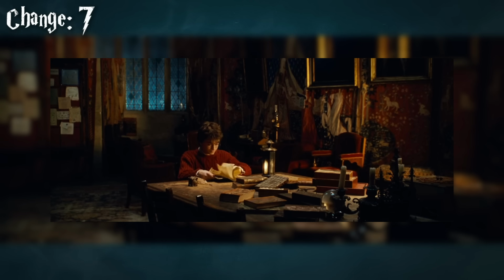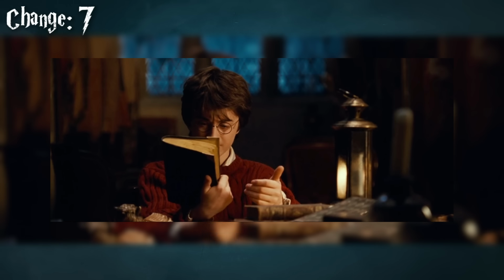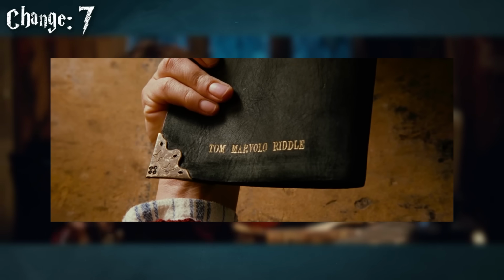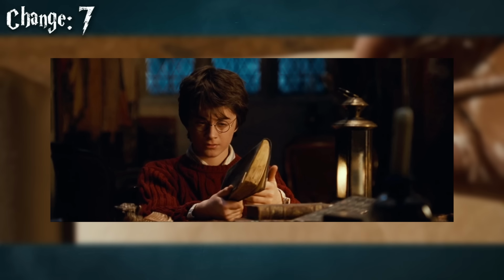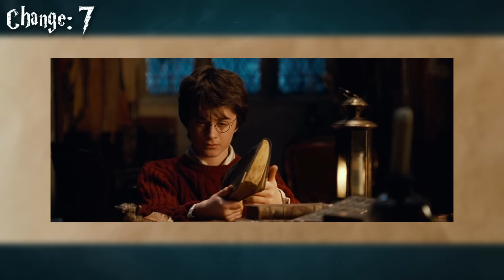Now, moving on past this scene in Myrtle's bathroom, the movie skips right to Harry in the Gryffindor common room, but the book contains a lot of information in between these two events, and probably most importantly, we learn how exactly Harry discovers the magical capabilities of the diary. But that's getting a little ahead of ourselves. So let's turn back the pages and take a look at what occurs after the boys left the bathroom with the diary. Can you guess what happens next?